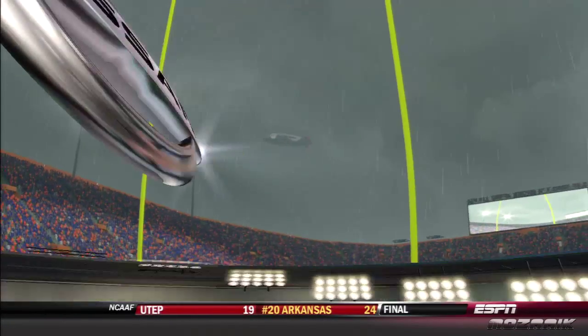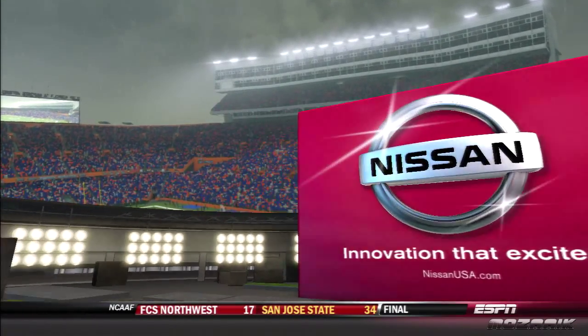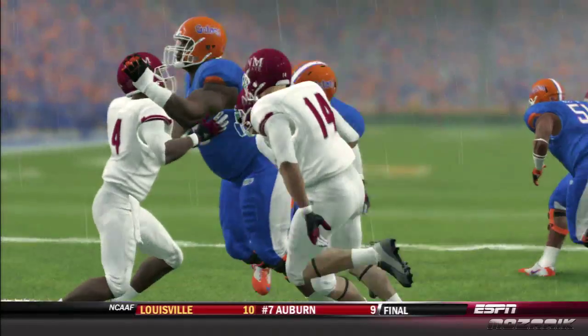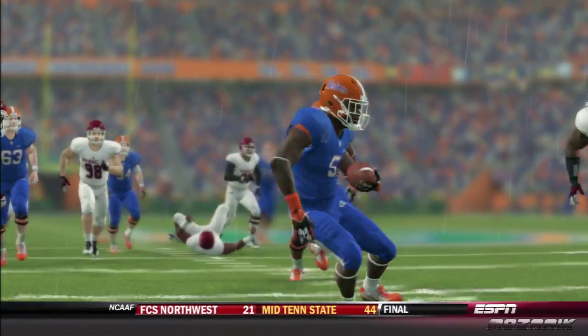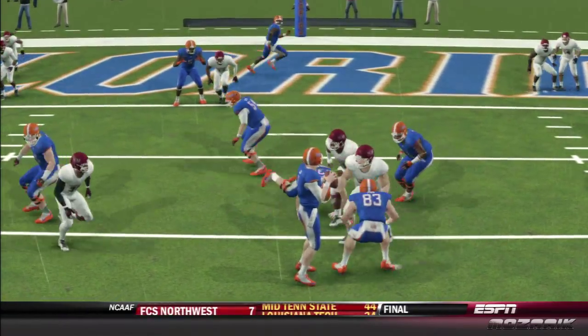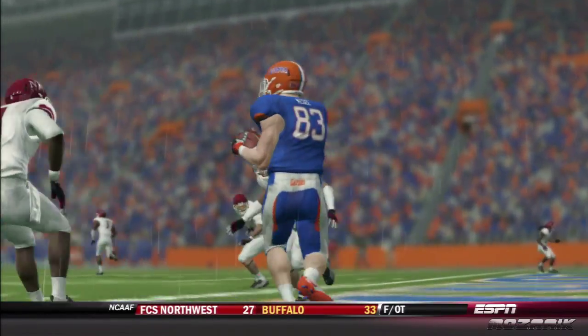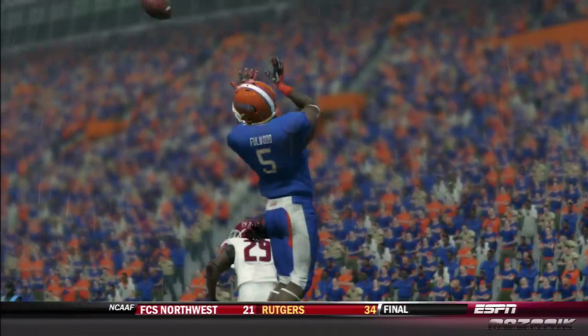Glad to have you with us in the studio for the EA Sports NCAA Football 14 halftime show presented by Nissan. Innovation that excites. Reese Davis and David Pollack here, completely locked in on that first half. Not that we're rooting one way or the other for this game, but what a treat it is to see the maturity and the discipline and the focus of this squad to come out and perform to the level that they have.